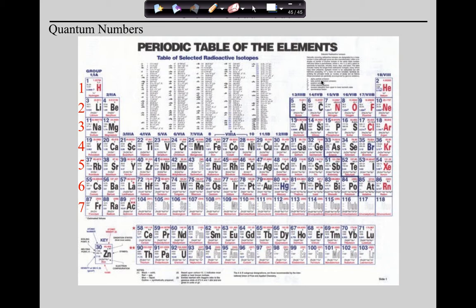Did you see this? So this is 57. This is 58. So these guys down here should actually be shoehorned between 57 and 72 and 89 and 104. It's just that if you put them there, it creates a tumor in the table, so they cut them out and put it at the bottom. Okay. So guys, did you do that with me? 1 through 7? Those are the energy levels. So guys, we've got the energy levels. The next thing that we need, are y'all caught up 1 through 7?